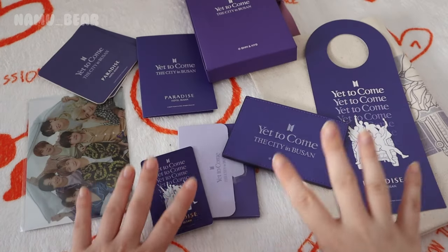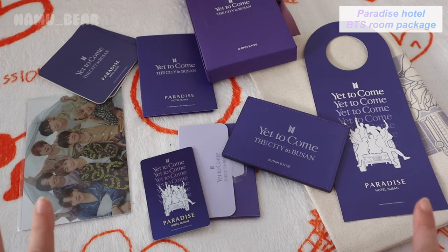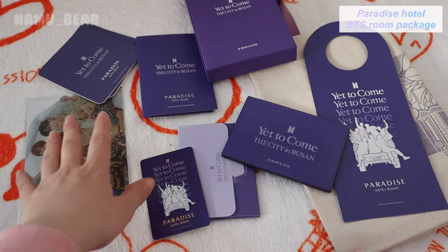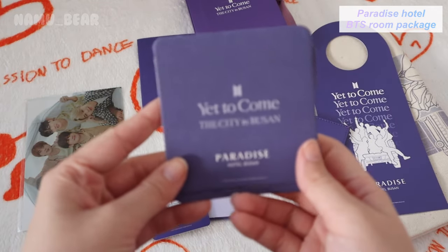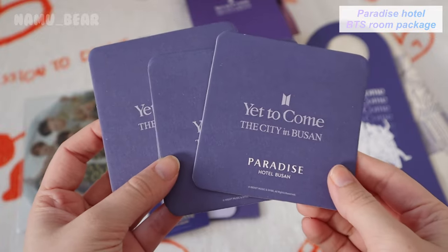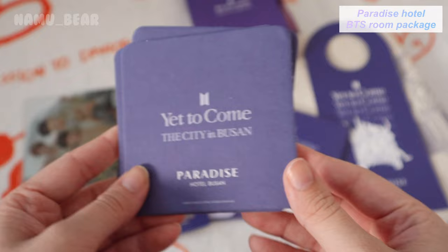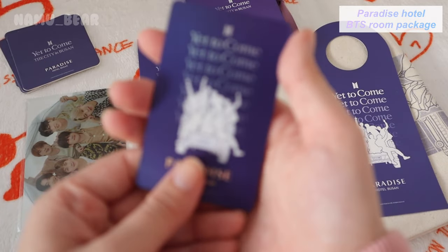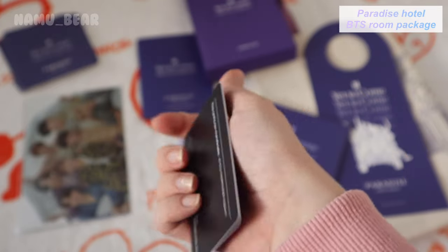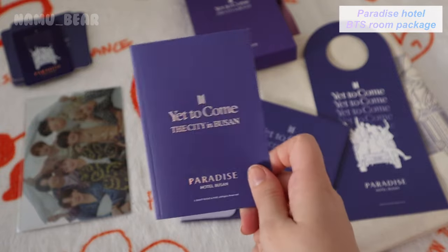What's next? Let's see. This is what I got from my room reservation at Paradise. I got the BTS themed room, so it came with some goodies. I also got a towel, but it's in another bag. So I'm gonna show you guys what I have now. So the first thing, it didn't come with the actual package, but the person at the lounge just gave me these coasters. And I thought they were really cute. So there's that. And then I also have my room key from the room, which was so pretty by itself. Then this was where they gave me the room key. I'm keeping everything because it's so pretty.